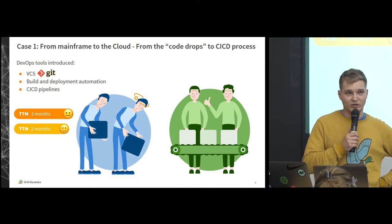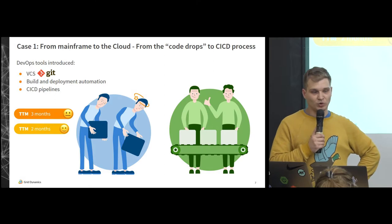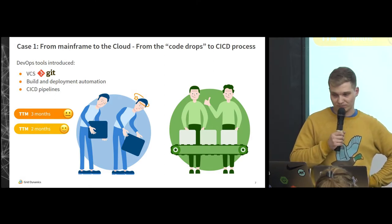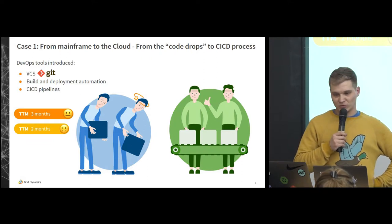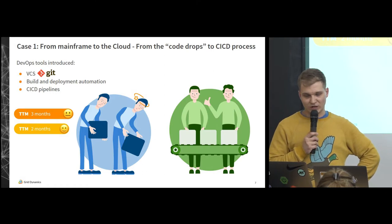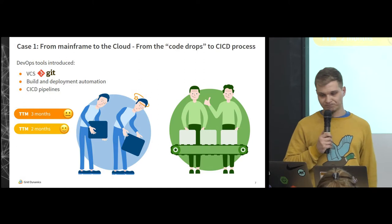So we've done a number of improvements. We've introduced a version control system, particularly Git. We built the deployment and build automation and introduced the first CI/CD pipelines for the system. It all allowed us to dramatically reduce the time required to build features and deploy them to the test environment. Deployment to the test environment now takes half an hour instead of 4 hours. There was no need for manual activities. It was easy to roll out a number of environments in parallel, as many as you need.